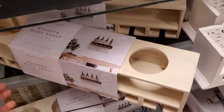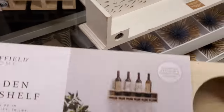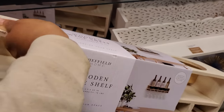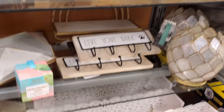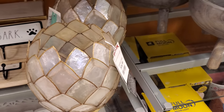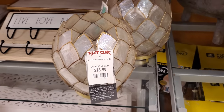Okay, I found this really cool shelf. It is going to be a wine shelf. Look at this one. You can't find a price for it. And they have that one on top. That one's pretty nice too, like the white one. These are nice. I do love them. They're very delicate though, so you have to be careful. They're 17.